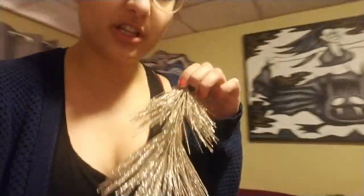I think I forgot something else in here. Oh, see? Yeah, there's more trees. I'm gonna need another box. I don't think I can fit all this stuff. There's this and this candle.